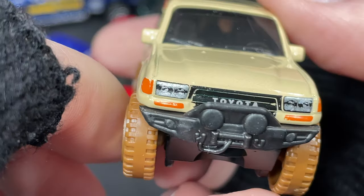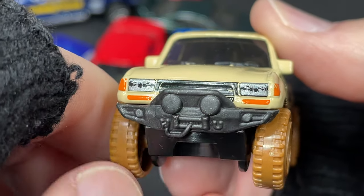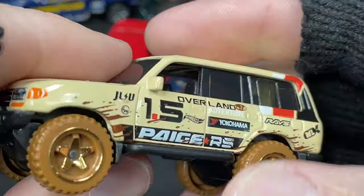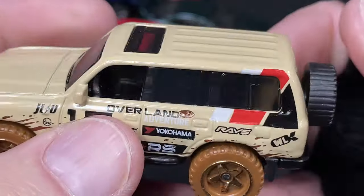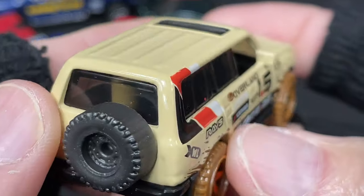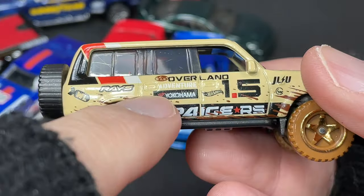I have the side lights and the front lights. And then we have these really great details for the lights in the front. This is all plastic here in the front. The base is plastic, of course. Metal body on this one. Again, the big giant mirrors on the side look great. Very cool. And nice stripes here. I like these. And that stripe on the bottom.